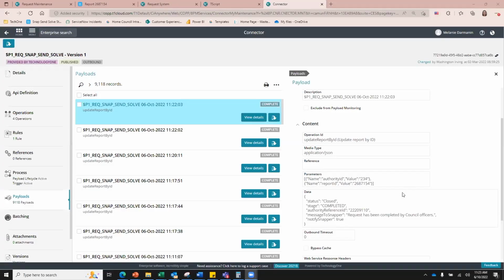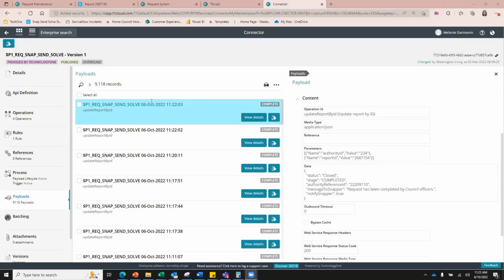You can actually see in our connector where we've come back to SnapSend Solve. You can see that the status and the stage have gone back as closed or completed. That's the reference ID, just so it's easy for you to see, and it's linking that to the Snap, and that the message has gone through that the request has been completed by council officers. This is pulling back straight into the SnapSend Solve app, and I find it really easy to come in and see what's been going on and make sure it's all happening correctly. That's the two-way integration side.